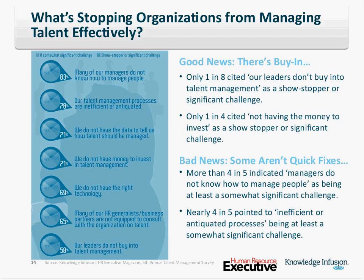Last point, 4 and 5, inefficient or antiquated processes being at least a somewhat significant challenge. And we work with organizations all the time. Processes are no longer relevant. They're too complex. No one knows why we're doing them this way. So to Jason's point earlier, don't throw technology at a problem or an antiquated process and expect a good outcome. You need to work with the business to define what outcomes are and simplify the process. And back to our earlier discussion on data and analytics, make sure that you're able to get the data out of the processes that you need to report, A, that you're being successful, and B, to support decisions about people.